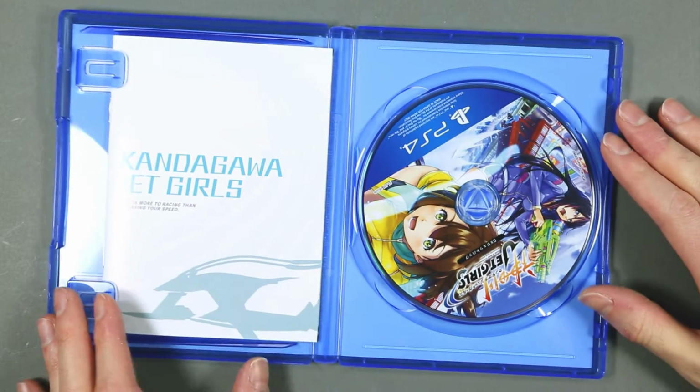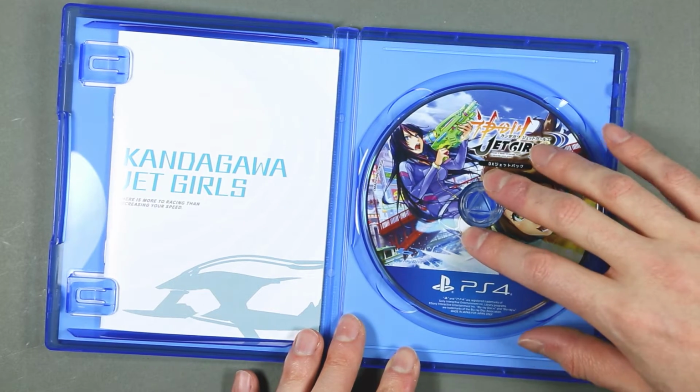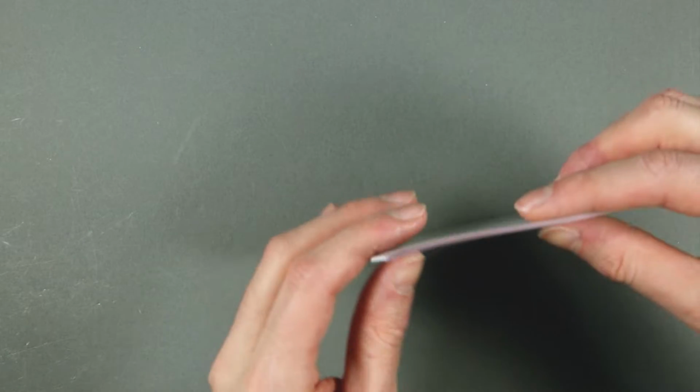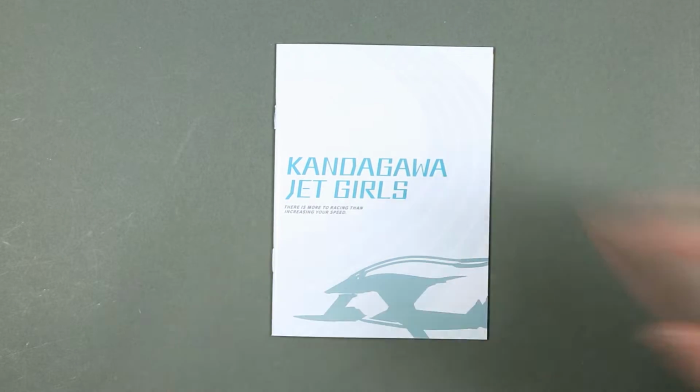Ooh, there is a manual. Marvelous never skips on manuals. It's a very good thing. On the right we have the Blu-ray disc for the PS4 and, wow, the manual is pretty hefty. Let me zoom in a bit.